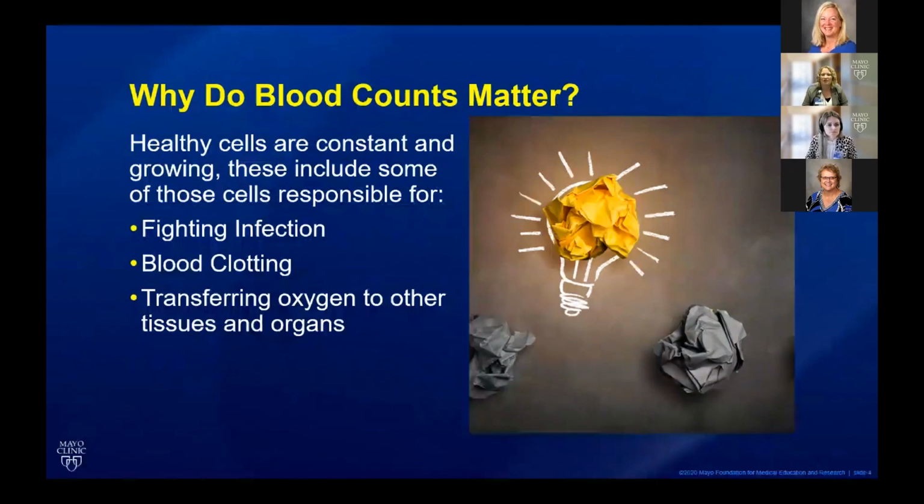Healthy cells are constantly growing and regenerating. Some of them are responsible for, for example, fighting infections, clotting the blood after an injury, or even moving oxygen from the lungs to other important tissues and organs for repair.